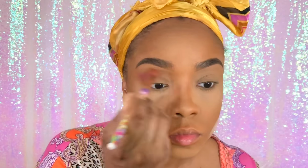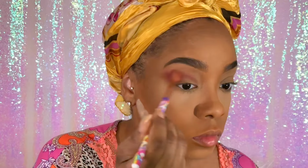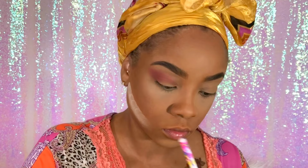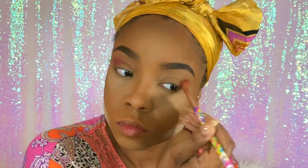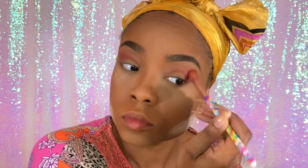But I really did like the color. I'm going to look on their website to see if maybe I am using it wrong. Maybe a certain type of brush I should be using, or I'm not really sure. It was a little bit hard to blend, but once I got into it, then it did blend nicely. It just took a bit of effort. But everything is trial and error.